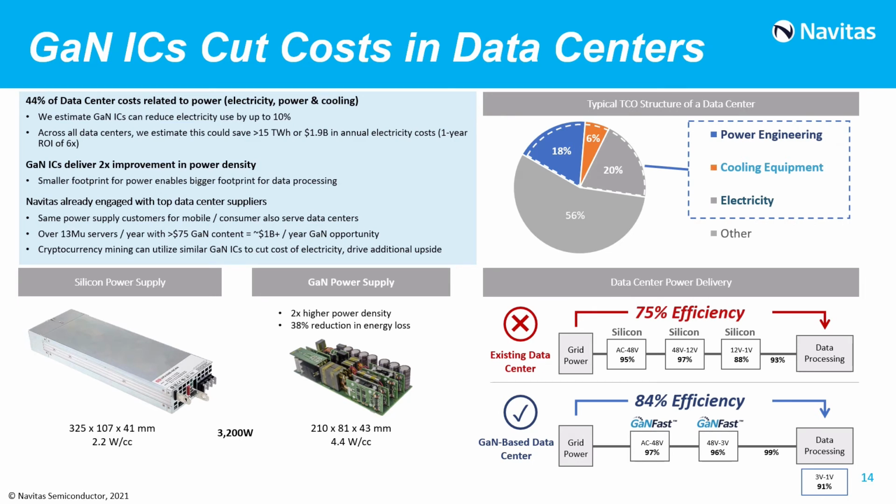We are already engaged with top data center suppliers, and many of these are the same customers that we supply in mobile and consumer markets. 13 million servers with greater than $75 of GaN content can add up to an over $1 billion opportunity for gallium nitride.